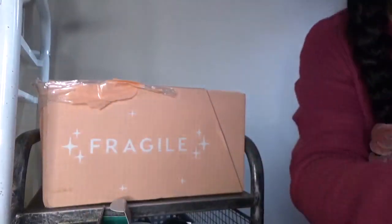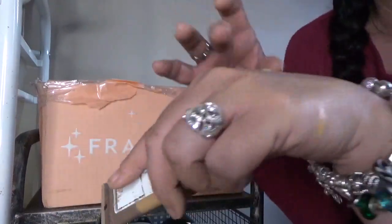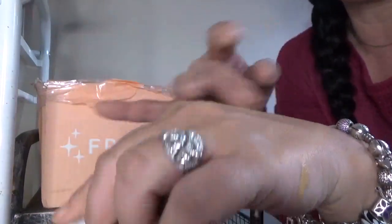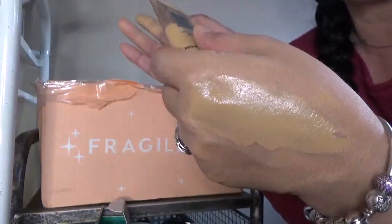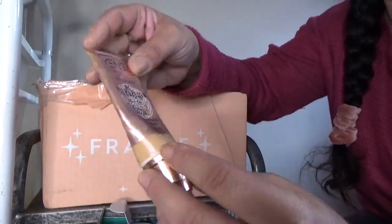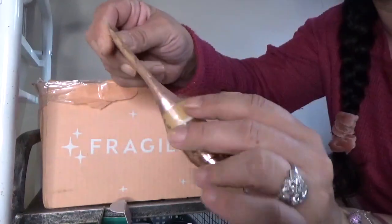This is 220 Natural Beige, so I don't remember how I feel about this one. I'm going to have to try it again, lighten it up, and we'll see. This one I do really enjoy. This is the other Yensa foundation. You can see it is almost empty.